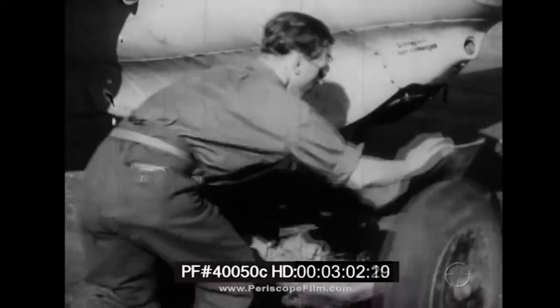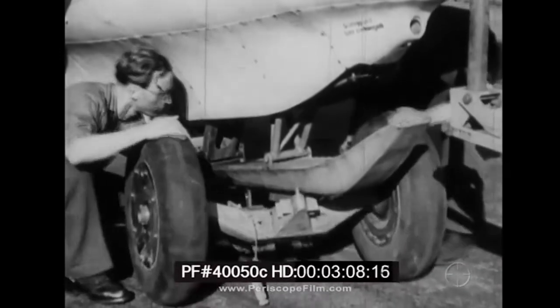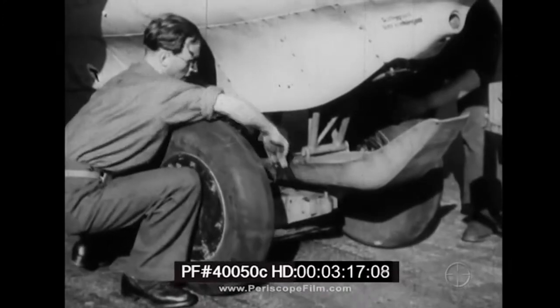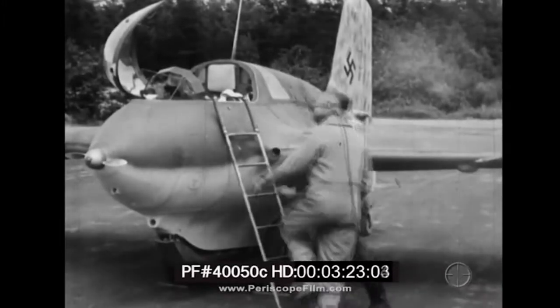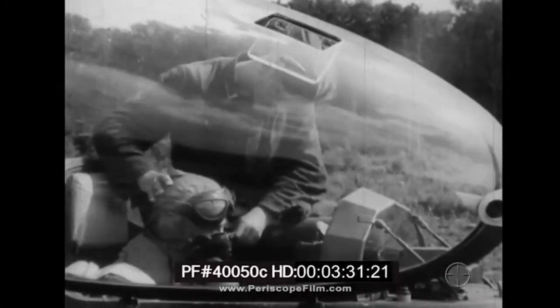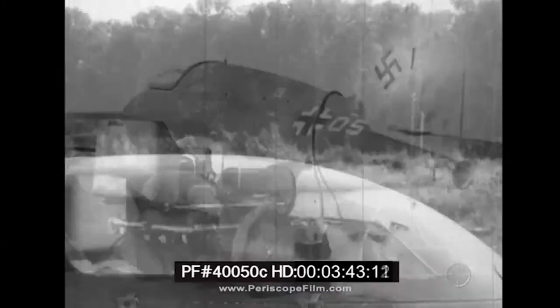Wheels are attached to the plane for takeoff purposes only. After the plane gets into the air, the wheels are dropped. For landing, a retractable skid is extended from the bottom of the fuselage by pressure from a tank of compressed oxygen. Piloting is done from a conventional type cockpit. Oddly enough, this German test pilot is now cooperating with research engineers in the engineering laboratories at Wright Field. Although flight in the ME-163 was admittedly dangerous, no special provisions were made for pilot ejection in this series.